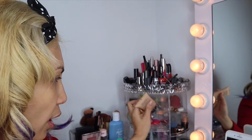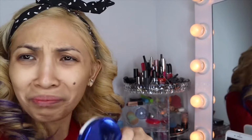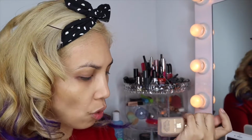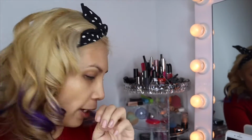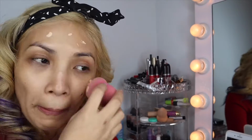Daghan na foundation dire. It's either BB cream, flawless foundation, cream foundation, or powder foundation. It's your preference. Or liquid foundation. Kaya ako, since I get to choose, I'll use liquid foundation.